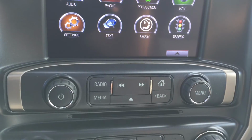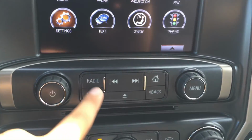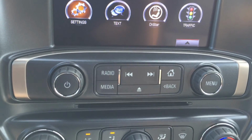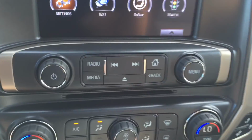Now below the screen are the radio controls, so volume on the left, changing of the stations on the right. The radio button will switch between the AM, FM, and XM radios, and the media button will switch between any USB input, auxiliary input, or any Bluetooth devices that are connected.